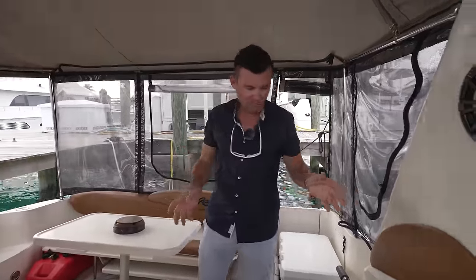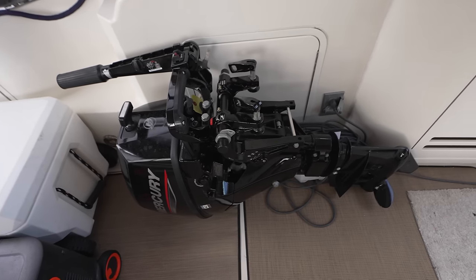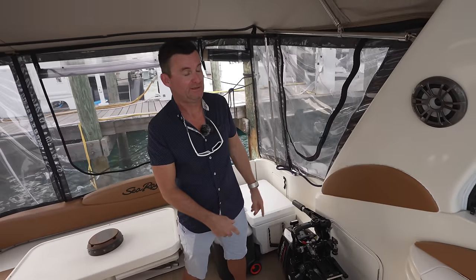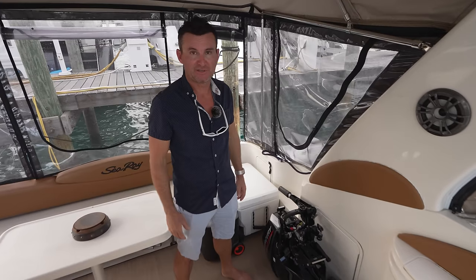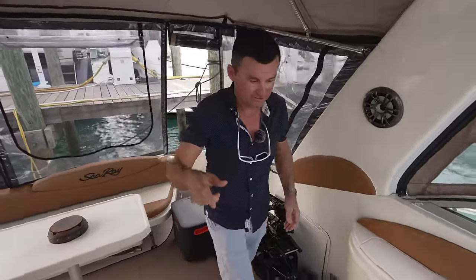So then we'll move. Oh, this is the dinghy motor. It's a Mercury 9.9, brand new, haven't even used it yet. There's not even oil in it yet. So at our next stop, we will be anchoring out and we'll hook all this up and get it working. But for now, brand new. Let's head up here to the helm station.